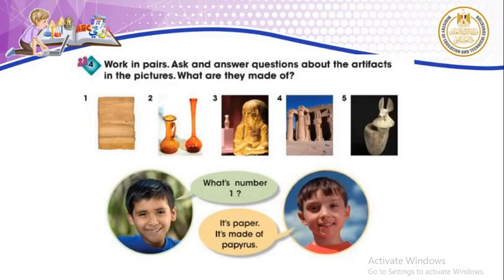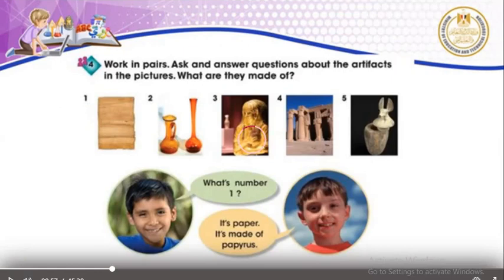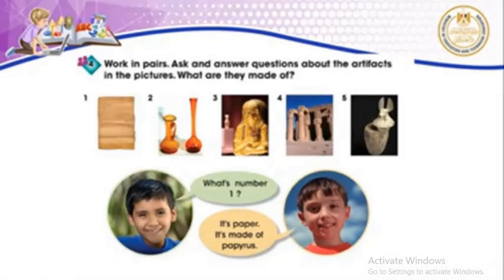Yes. What can you see? It's a statue. It's made of gold. What about number 4? It's a temple. It's made of granite.